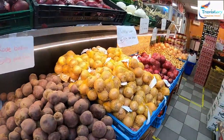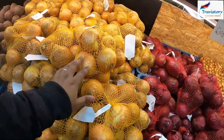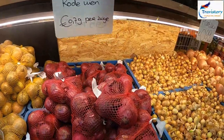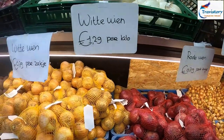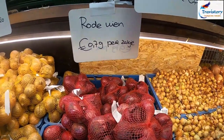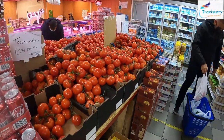You have two different varieties of onion, or ui, which is known here. So we have the yellow one, which is the normal onion that we see, and we also have the red version of the same. When we compare the price of the red ui with that of the yellow one, we see a higher price for the yellow one. It's around 1.29 euro per kilo, when compared to the red one, which is around 0.79 cents per packet. This is the tomato segment.